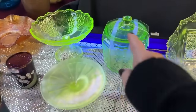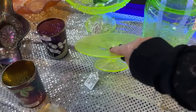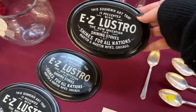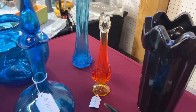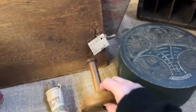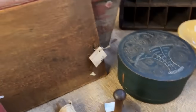To have your glowy glass displayed like that with a black light. 95, 75, and 55. Shiny art. I don't know much about that. I did see this little Amberina hobnail vase over here for 29. Oh, you want to suffer for it. Look at this one. 25 on this. I think it's just the insert. I think it's missing its surround.